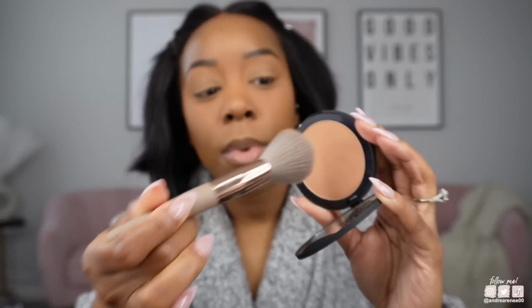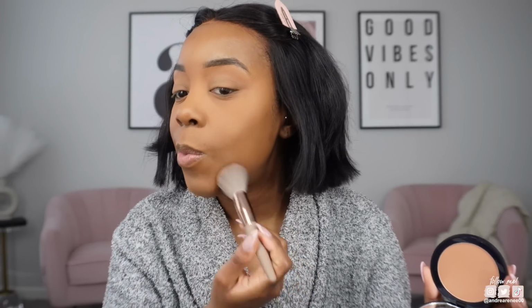Okay, so it does pick up a good bit, and we're just gonna press it into the skin where I applied the liquid foundation to set it. Okay. So the color definitely matches. It's not too bright. It's not too light. At least I don't think. I don't know, y'all. Is it? I probably could have done the other color, the last shade.